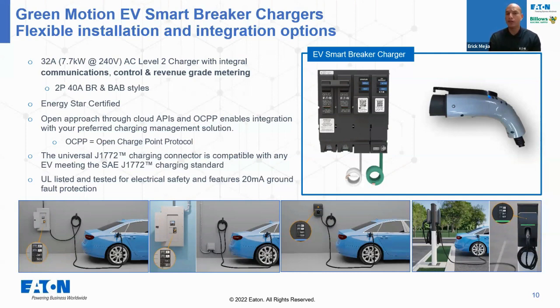And there's multiple ways that you can order these. Don't hesitate to reach out to Bill's Electric. They can help you out with all these offerings. And if you have more detailed questions as to installation or safety or anything like that, please send out an email to us and we can get you that response as quick as possible. You can go to the next slide here.